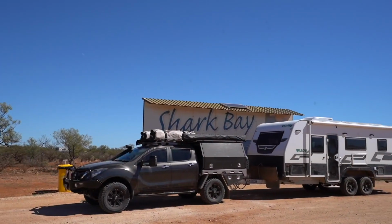Shell Beach on the way in, awesome spot. Then we'll hit Monkey Mire. Yes. Shark Bay, babe. I know. Haha, we're at the turn off. We love this part of Australia. It's awesome. So off the main highway, don't skip it.